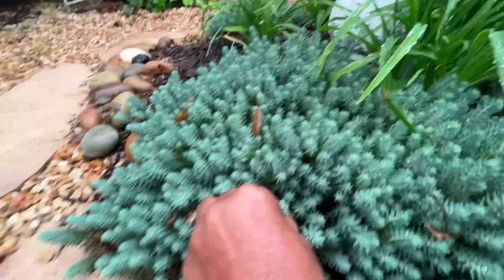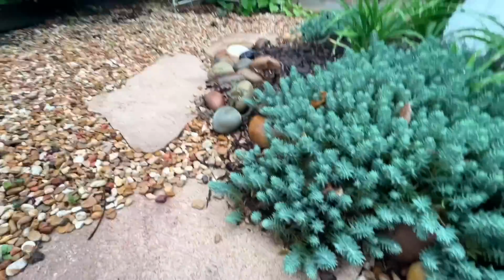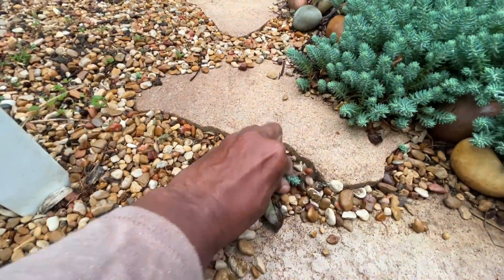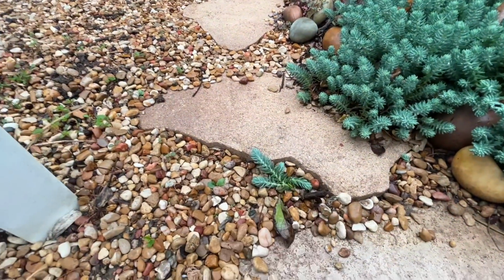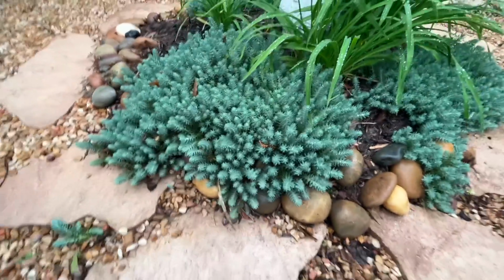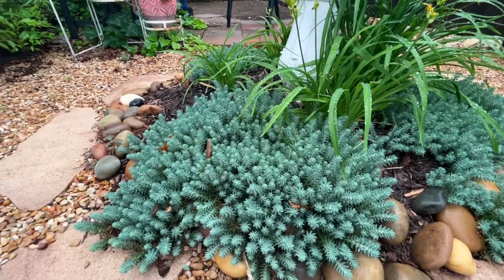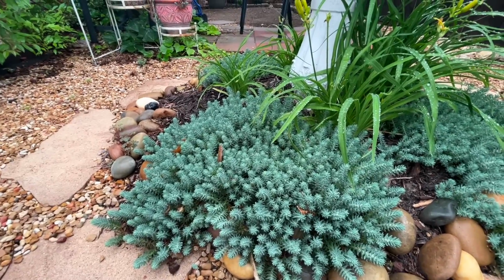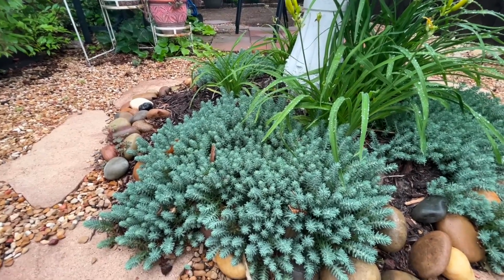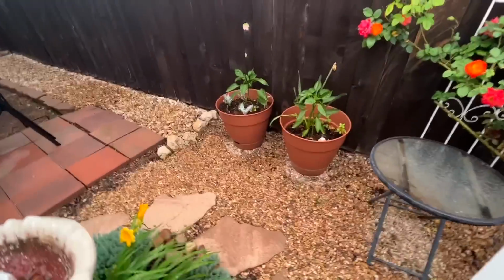You literally can just pick a piece off, and that root right there, just me burying this in the dirt, will start an entire new section of sedum. Now, the cool thing about it is later it will start to put off shoots and have incredibly beautiful yellow flowers all over it. One of my favorite things to look at.